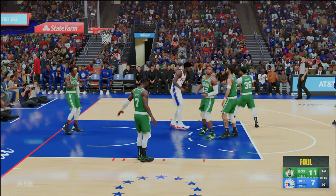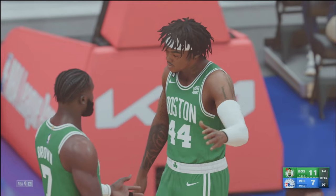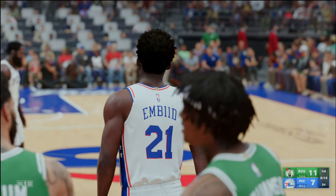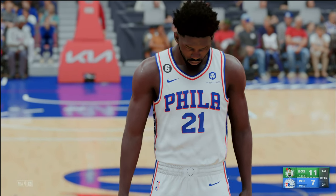And he's fouled pretty hard on that shot, but he's got the chance to pick up the points at the line. It's on Robert Williams. Like to see Embiid finishing like that. Not afraid to get physical, not backing away from the contact while being fouled.